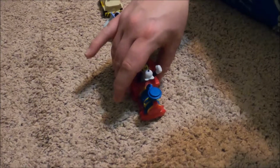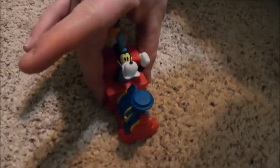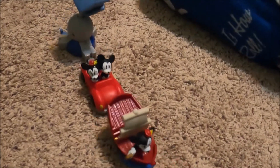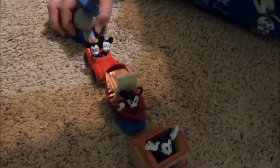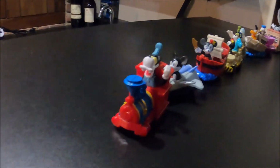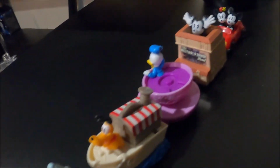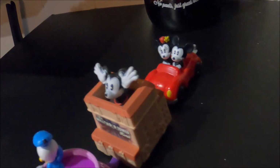Alright guys, so here's a complete set in motion. There's Goofy moving. And then we got behind it. And now they're going backwards. Was this Expedition Everest? Yep, pretty much. Alright, so here's a better shot of the train in motion. I know we just took one, but we're gonna do one more just because we were able to get more space. It's the whole set.